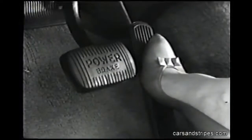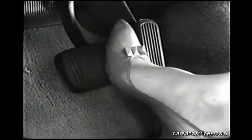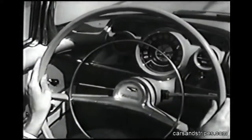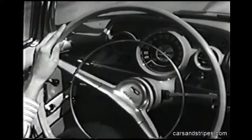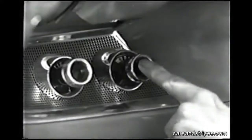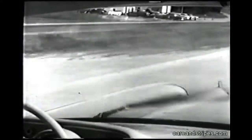Take the obvious features that increase safety by lessening driver fatigue. Easier stopping through improved brakes, both standard and power operated. Easier handling because of ball bearing and power steering. High-level ventilation. Automatic signals for stopping and turning. Automatic windshield washers, electric wipers, plus the improved vision of the windshield itself.